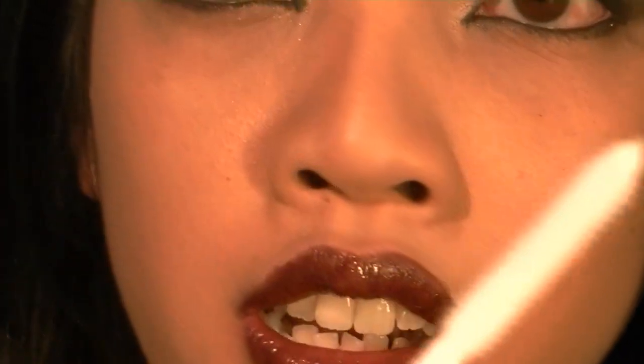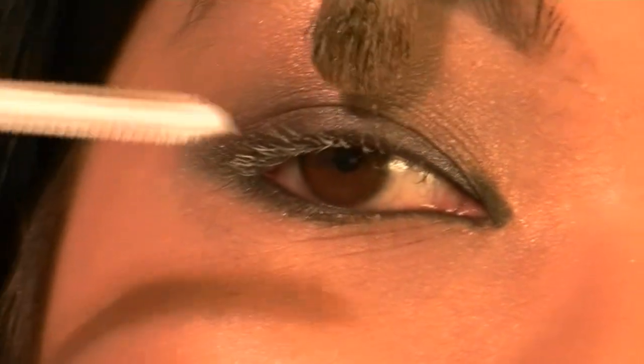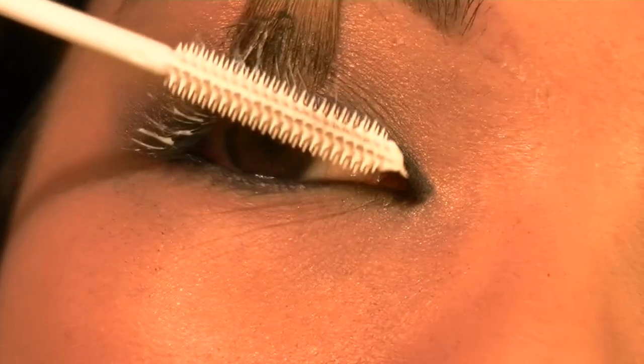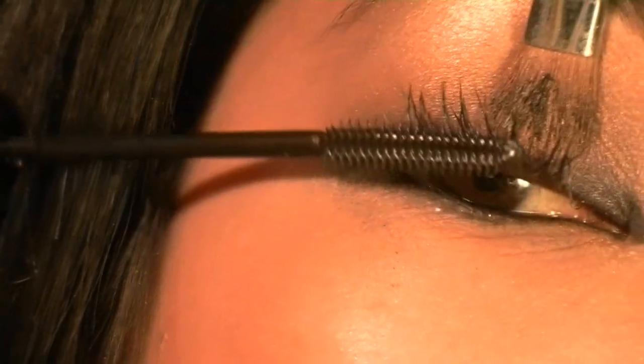Lancome's Oscillation Power Booster. It's like a primer, and it comes with this white silicone wand. And this button. Their black vibrating mascara comes with this black silicone wand.